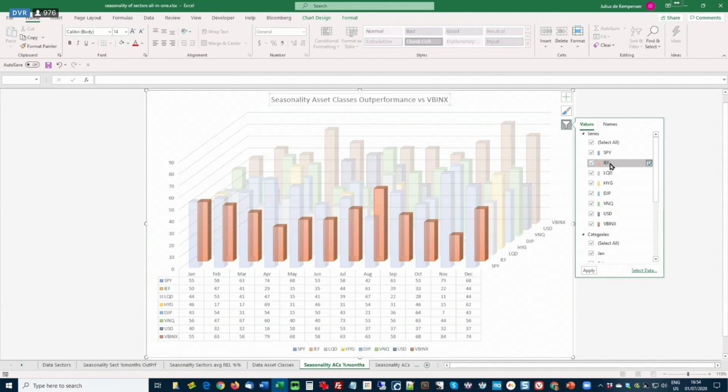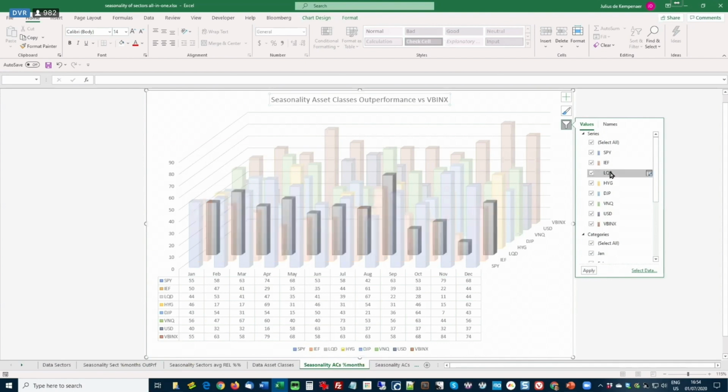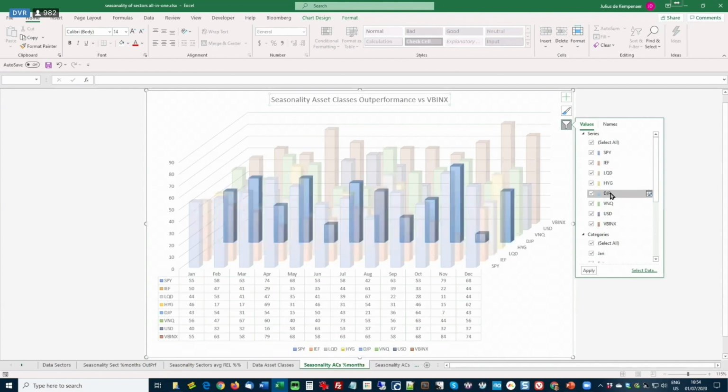The fact that from a seasonal point of view, half the time it was actually doing pretty well, a lot better than what's coming from March, April, May. And then the month that you actually need to keep an eye on for bonds is August. Well, let's not discuss all of this here.